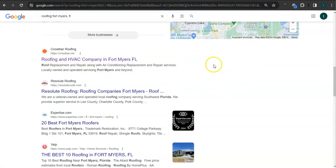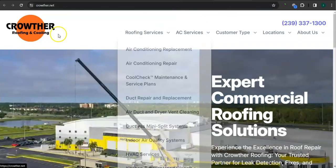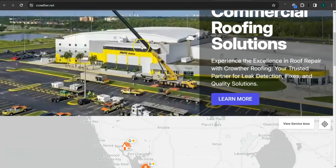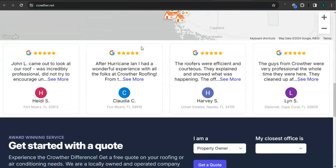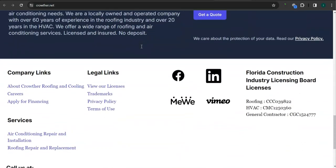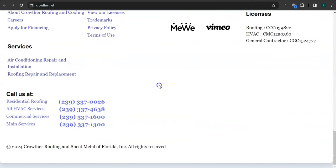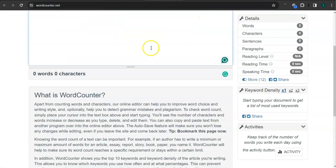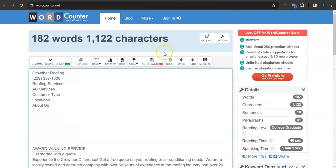And let's take a look at your competitor's website. So I pulled up Crowther Roofing here. Okay, so good logo, good background photo, but not enough content. And let's check out the number of words that they have. They have 182 words, so they still need like 1,300 words.